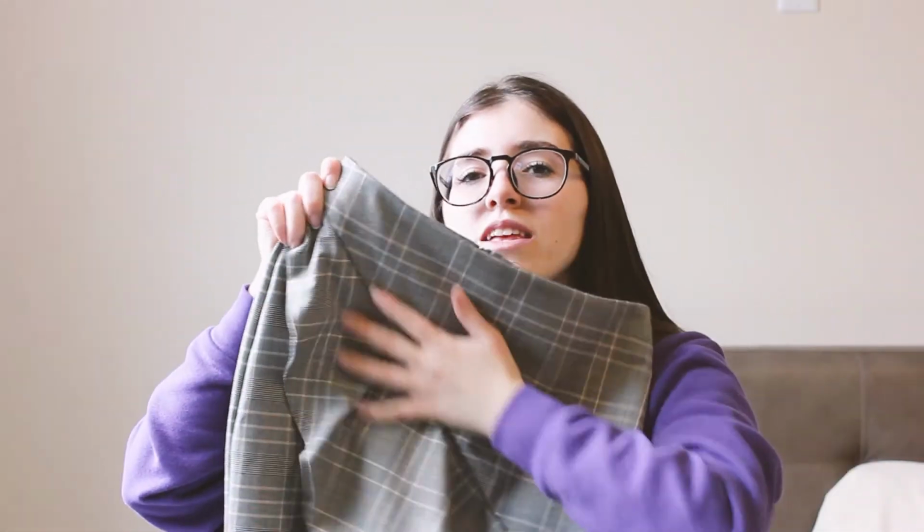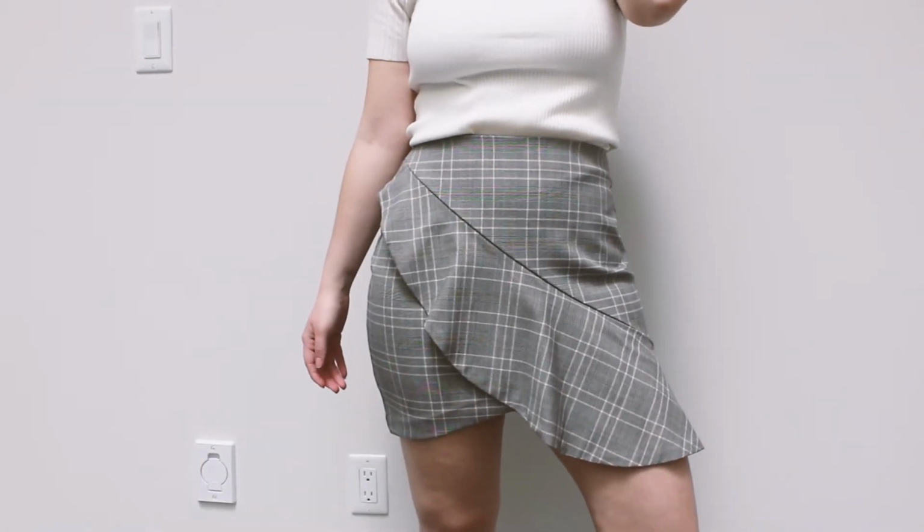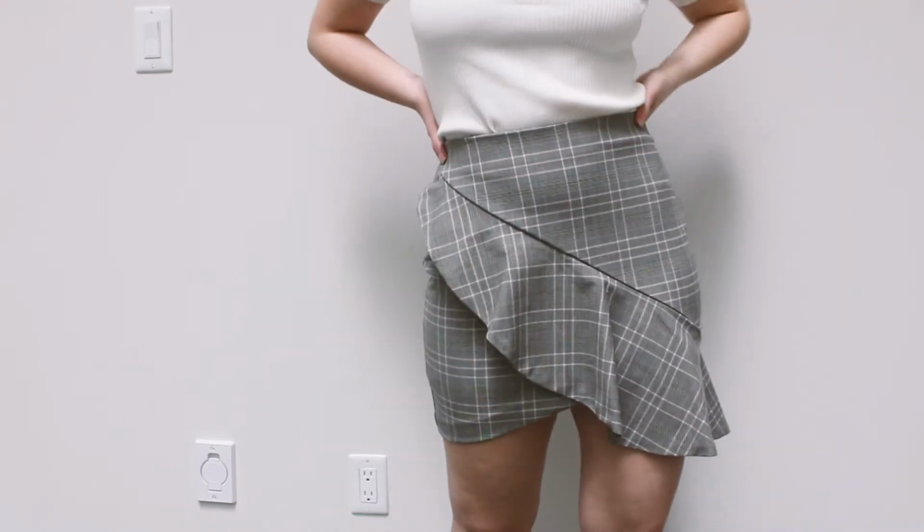And I thought this would make me look so bad because it's really big on the hips, but it didn't make my hips look bigger than they were, which is good. And I just think this is so cute. I have so many events that I can wear this to this upcoming month and next month. I'm so excited to wear this.